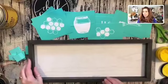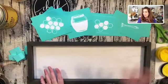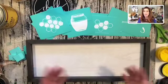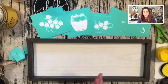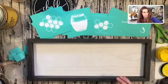Tracy, you can reuse the transfers anywhere from 8 to 15 times. You clean them up with water. You wipe them off with a Clorox wipe. You let them air dry. And then you can reuse them over and over again. I have gotten a lot more uses out of them. But again, it just depends on how you clean them.